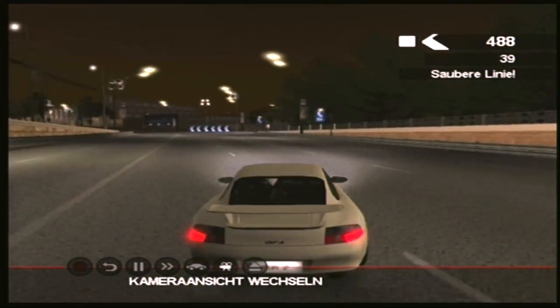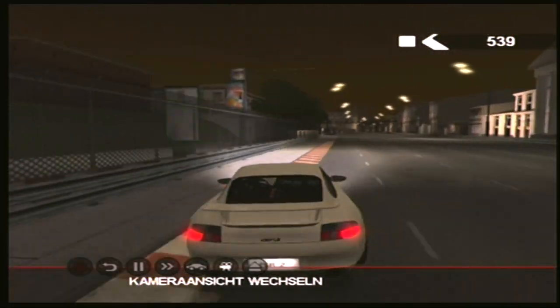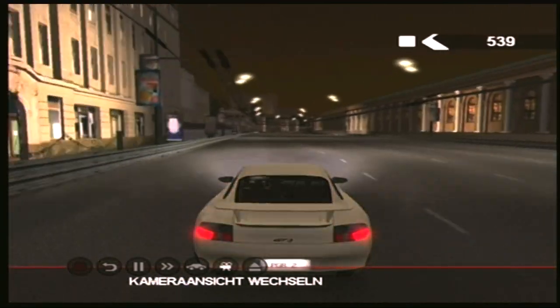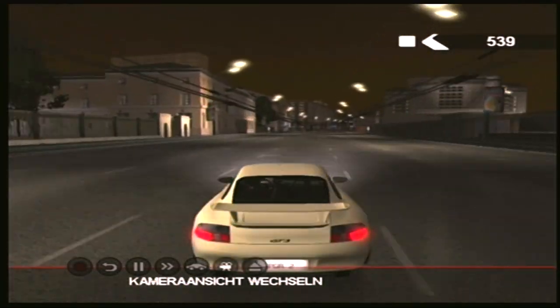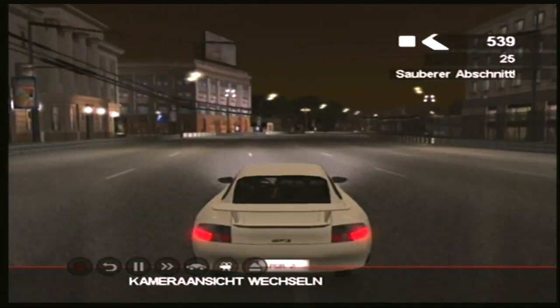Now this S curve, if you want, and yet again taking all the speed on a very, very long straight. That was okay, but the gap between me and him is just too big. He wouldn't be able to catch up. I hope at least.